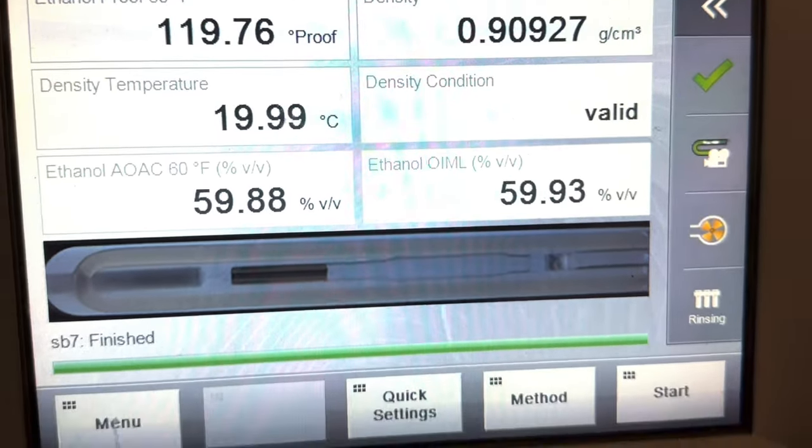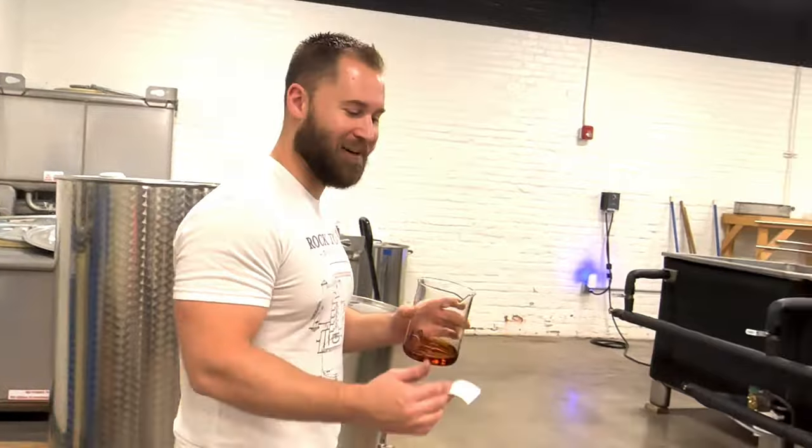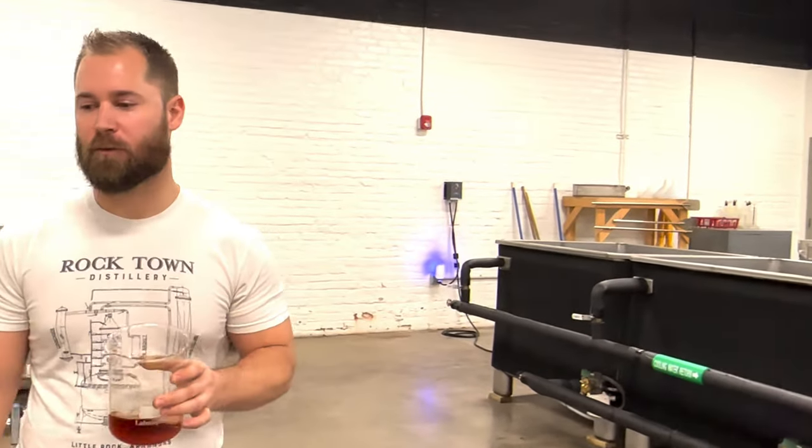So 119. 119. Controllable 20 degrees. Hopefully it gets in. We'll put some in there. We'll save a little bit for quality assurance. And then we've got to do all of our documentation. We'll calculate the angel share, how much evaporated out, and document it all so that we know that the barrel's been dumped and processed.